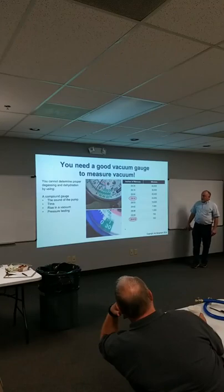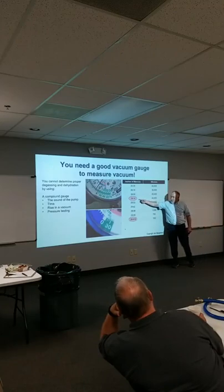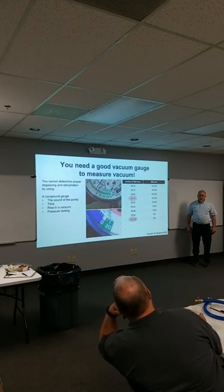I know nobody in this room needs to hear this, but you gotta have a vacuum gauge, because you can't tell the difference between 29.14 and 29.96, and that's the difference between 20,000 microns and 100 microns. Your eye, that's the width of the needle, right? It's more than the width of the needle.